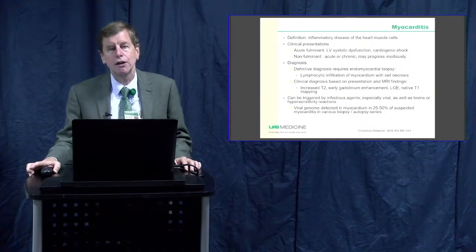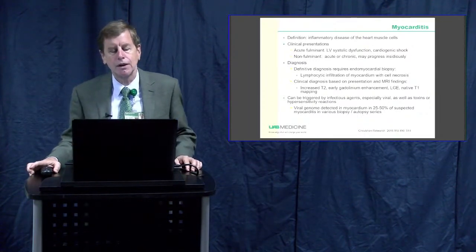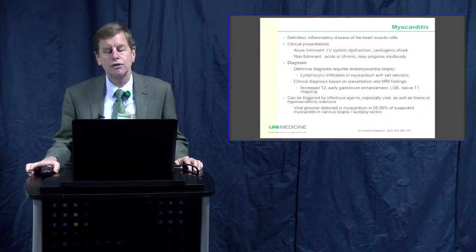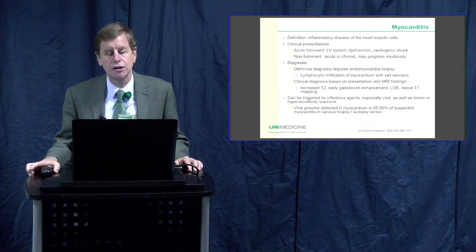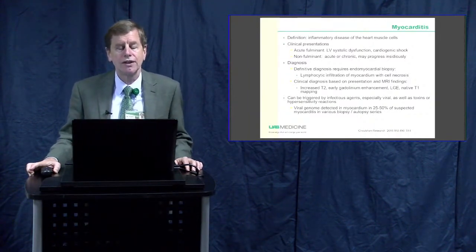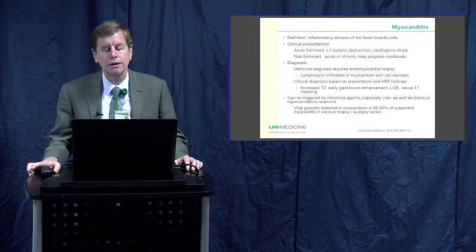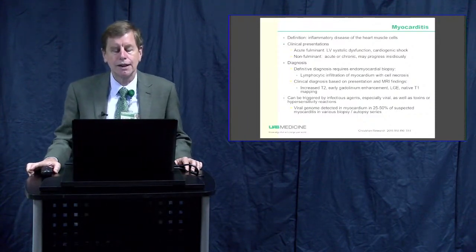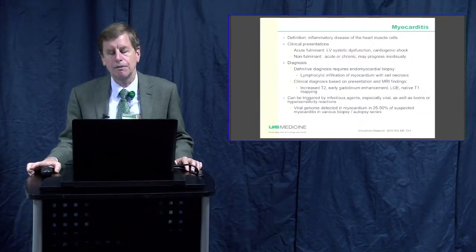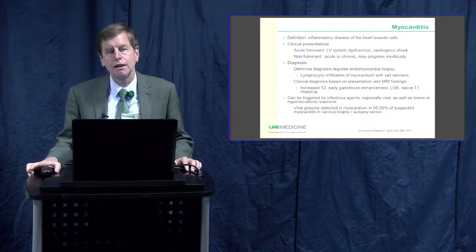First, we need to define what myocarditis is. Myocarditis is an inflammatory disease of heart muscle cells. It can have either an acute fulminant onset with severe LV dysfunction and shock, or a less fulminant onset, either acute or chronic, which may progress insidiously. For definitive diagnosis, you need endomyocardial biopsy or autopsy showing lymphocytic infiltration of the myocardium with myocyte necrosis. If you see that on your biopsy specimen, then you have myocarditis.